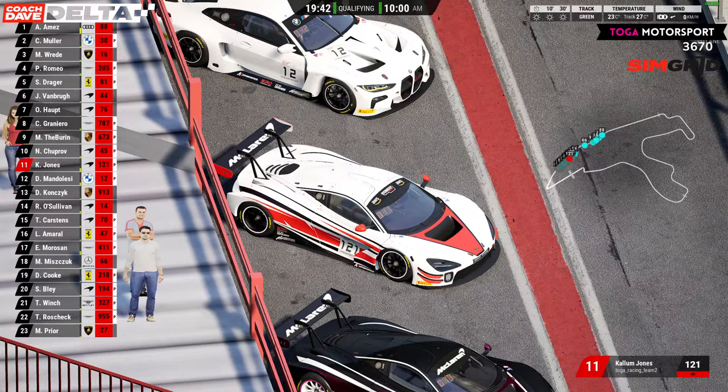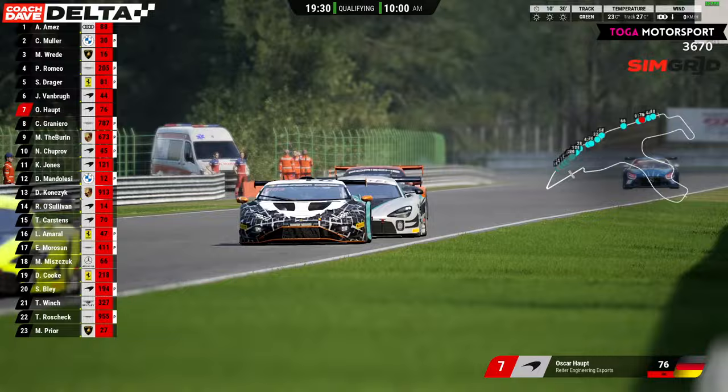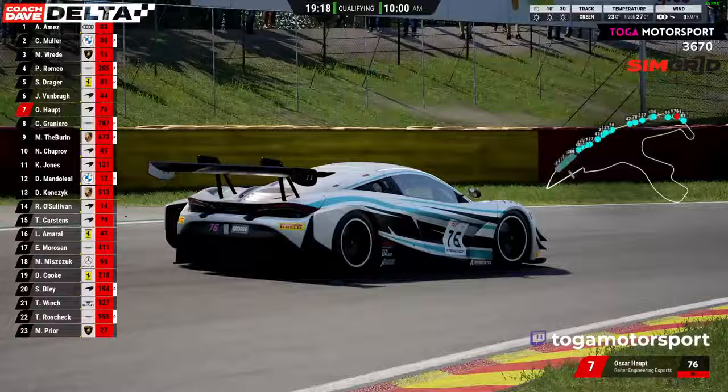Let's head on board with, let's see, Oscar Haupt in the Reader Engineering Esports car, the 76 McLaren here. Those colors remind me quite a lot of the old Mercedes. Or well, Mercedes in general. The old Mercedes F1.